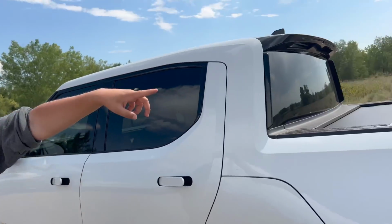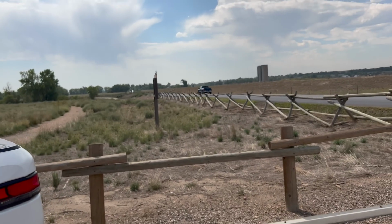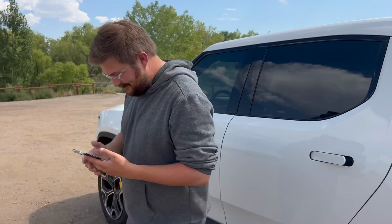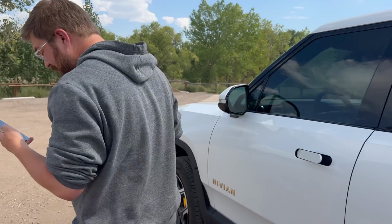We got a Nissan Titan with a straight light. I've never seen that. Diesel Titans are pretty rare, but that's what you get in northern Colorado, a lot of diesel trucks. Come around front with me.